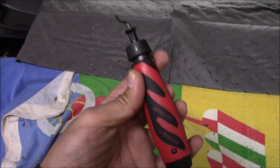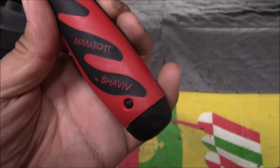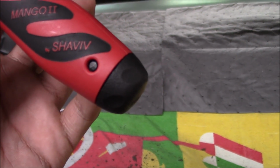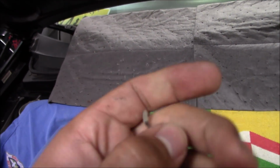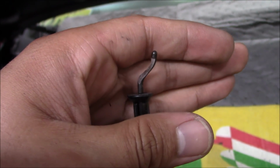So this is your deburr tool. I think this is called a shaviv, and all it is is a little tip right here. Let me see if we can get that to focus. It's a little tip, and it pretty much deburrs sharp edges.